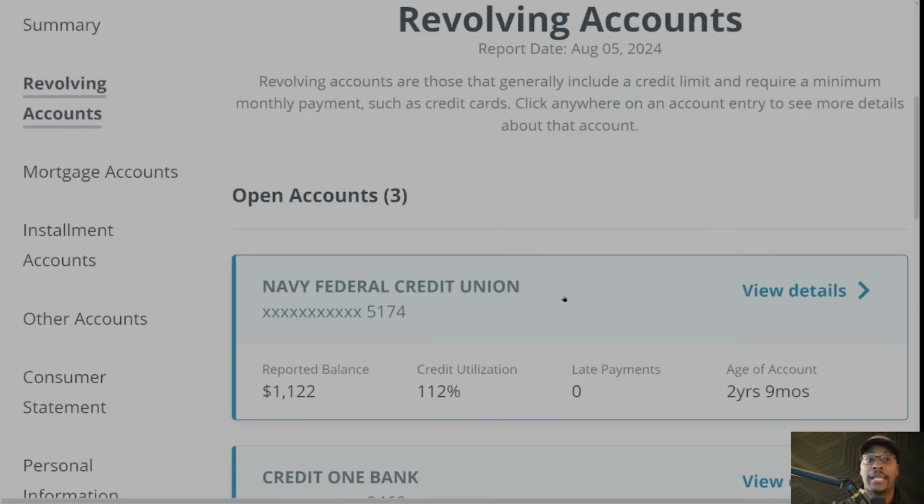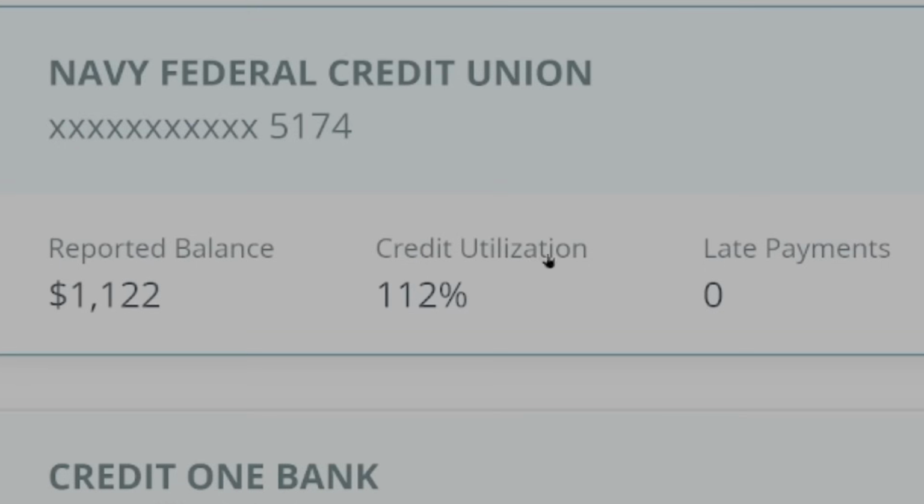So one of the things that a lot of people are dealing with right now is the fact that they have high utilization. So this client had a credit card with 112% utilization, right? Even though there's no lates, 112% utilization. So that's going to drag your credit score.